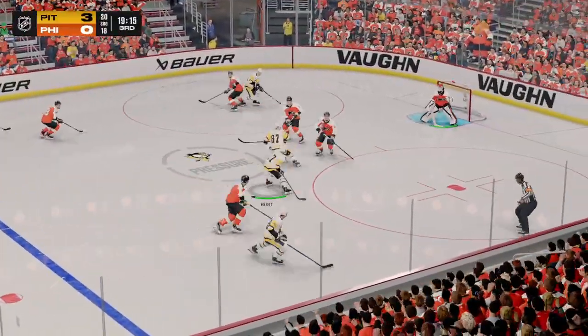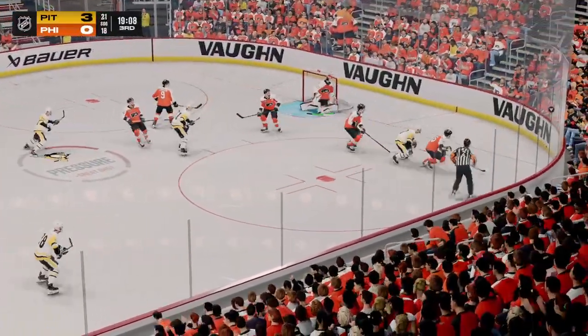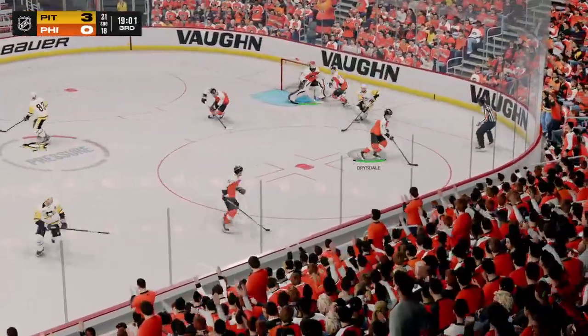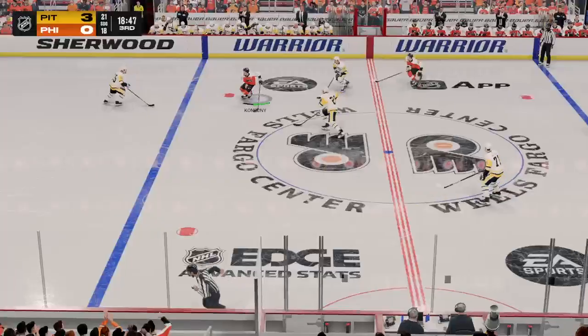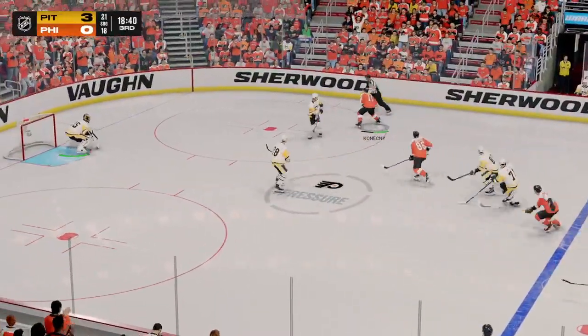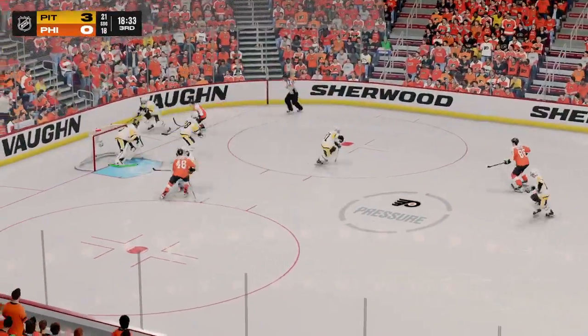Pittsburgh's been dominant through two periods of play, James. They have a comfortable lead now, and the coach can look down their bench and say, hey, listen, let's get everyone out there. Let's maintain the energy. Let's finish this off right. Let's bring it home. The Flyers looking against the half wall.